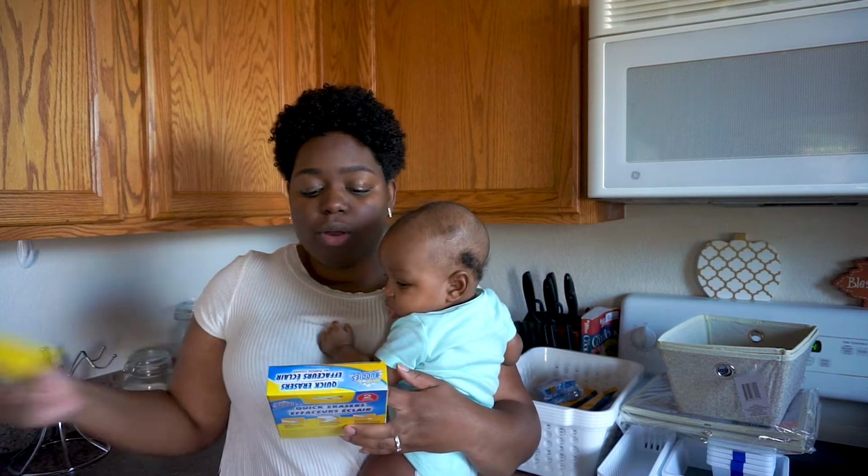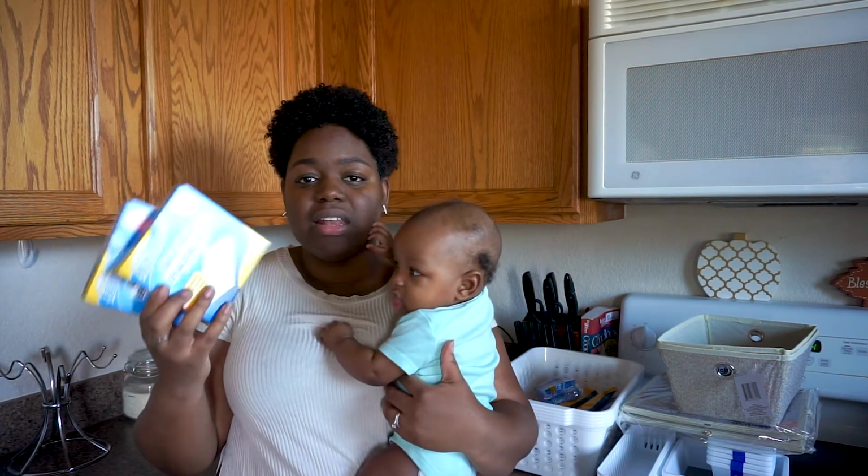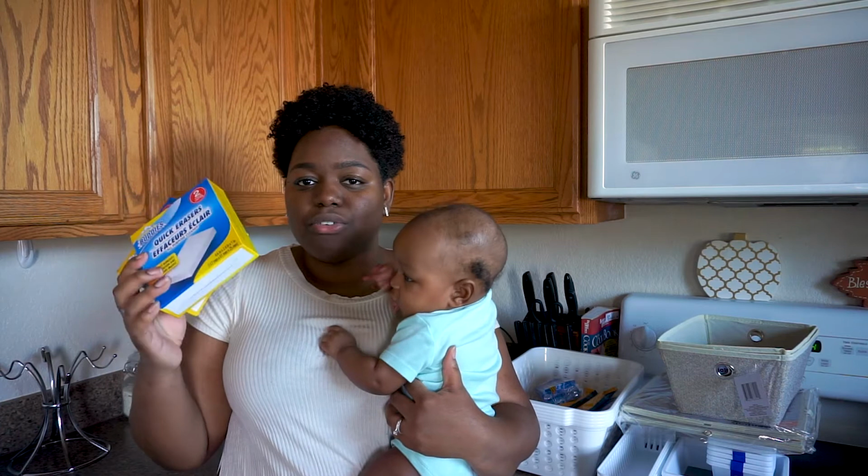The next thing I got were 2 of these Scrub Buddies cleaning, like the Mr. Clean erasers.